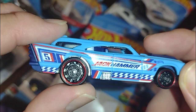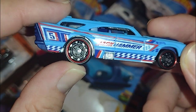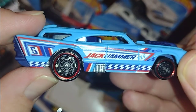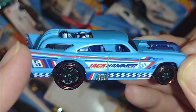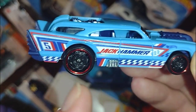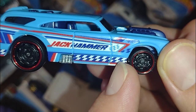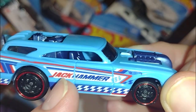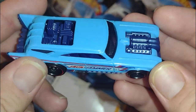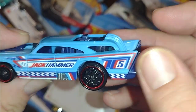Black rims with red trimming. The wheels look cool. Look at that. Reminds me of the Star Wars logos. Empire or the new Empire, I don't know which one, but it looks like that. That's a number 5. And it has some stripes in red, white, and blue. So you can see all over there's red, white, and blue stripes. And then you got the checkered in white and blue. And then big letters in red, jack, and then in blue, hammer. Very cool. So it looks like a racing vehicle to me. You know, it's got the number, usually cars with numbers.